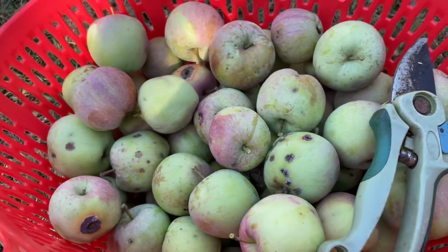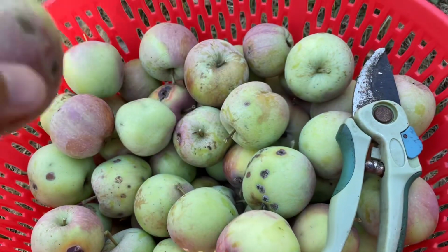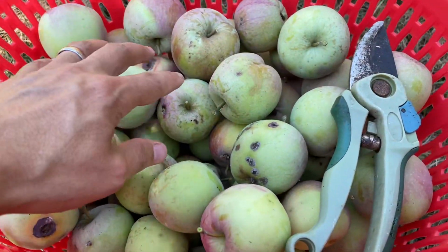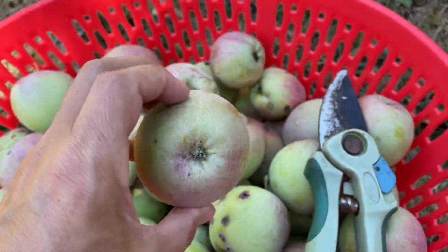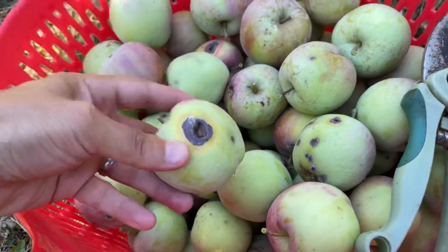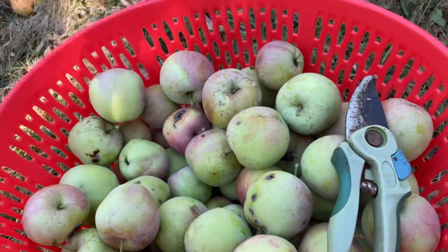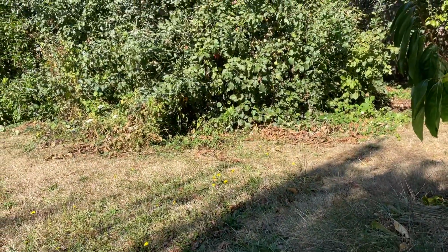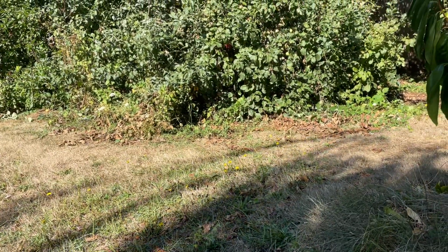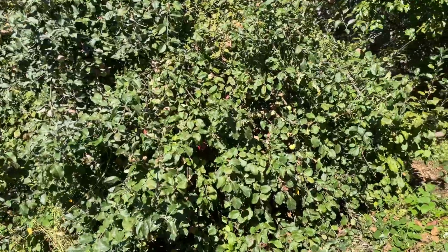So here are some apples that I recently picked. This is an unknown variety. It had a tag on it when I first got this place, but the tag quickly fell off, and I'm not sure what it is. But the point is, pretty much all of these, except for a handful of them, like say this one, have bug damage. And that causes them to ripen ahead of time, fall off the tree quickly, not get to full size, all those things. And while it is possible to get organic or even beyond organic apple fruit that is free of pests and disease, it's really difficult.